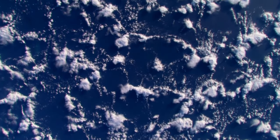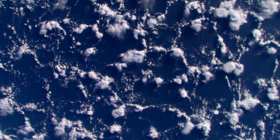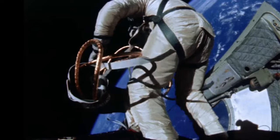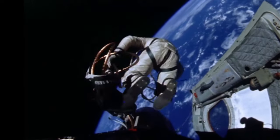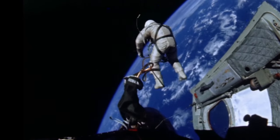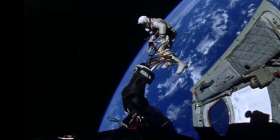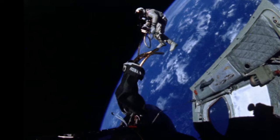There was a more important task. During the third orbit, Ed White opened the door of the depressurized capsule and, using the maneuvering unit nicknamed the Zip Gun, he moved into the void. This exercise had been shifted up the Gemini schedule after the success of Alexei Leonov's spacewalk.